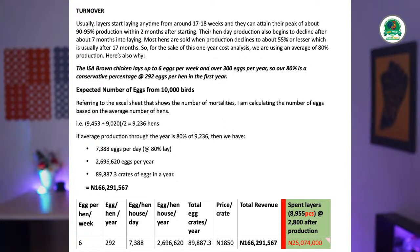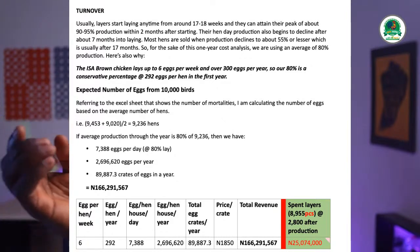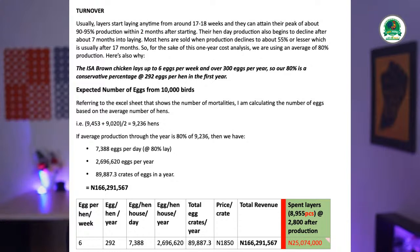So most hens are sold when production declines to about 55% or lesser, which is usually after 17 months. 17 months is 1 year and 5 months. So for the sake of this 1 year cost analysis, we are using the average of 80% production. And that actually works.